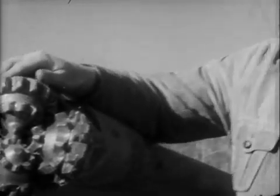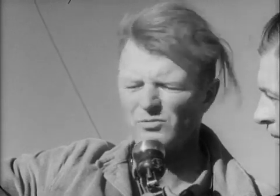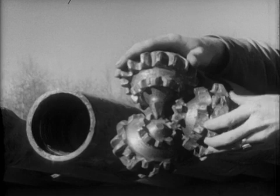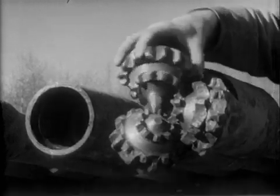And how often do you have to change a bit? Do you know in advance how long they're going to last? Approximately, yes. They'll last from 20 minutes to 24 hours, depending on how tough the rock is that you're going through. That's right. And these teeth here, that's the part that wears out as it turns around, is it? That's what wears out. Well, the bearings wear out inside of these too.